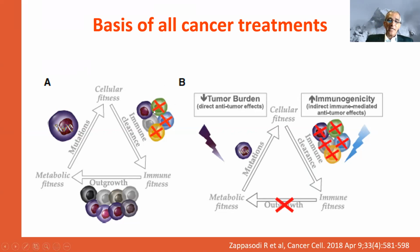Now, the body obviously has an immune system that can look at these abnormal cancer cells, and it will try and kill those cancer cells with what we call immune clearance. Now, if your immune system is not strong enough, and the cancer also has mechanisms to evade your immune system, so here you've got 5 cancer cells. Your immune system can only kill 3 of them. So these 2 go on to multiply if your immune system is not as good. And then the last part of the triangle is that for a cancer cell to multiply, it needs energy. So it needs calories to multiply itself.